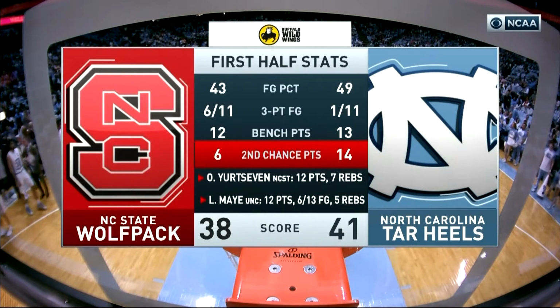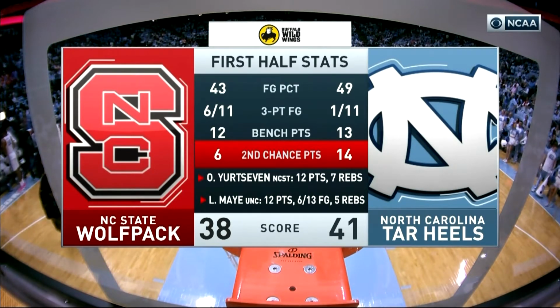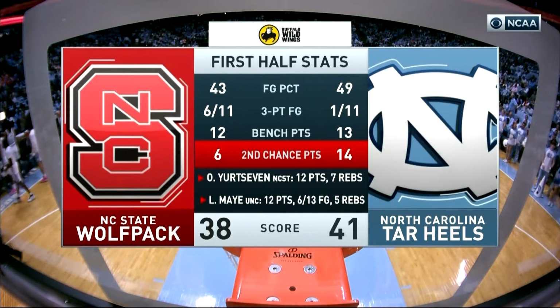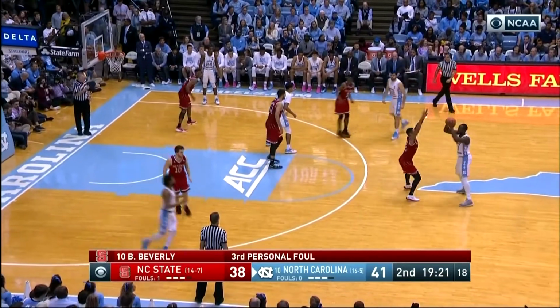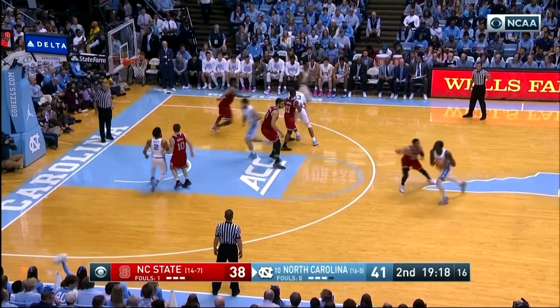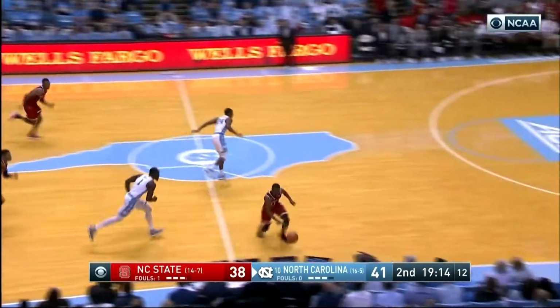I thought North Carolina's bench really gave Roy Williams a nice boost. 13 points. All 12 of the NC State points off the bench were from Al Freeman, which was nice to see because it's a team that has been off since Monday. Their road loss at Virginia Tech, a loss that ended their 4-game winning streak.